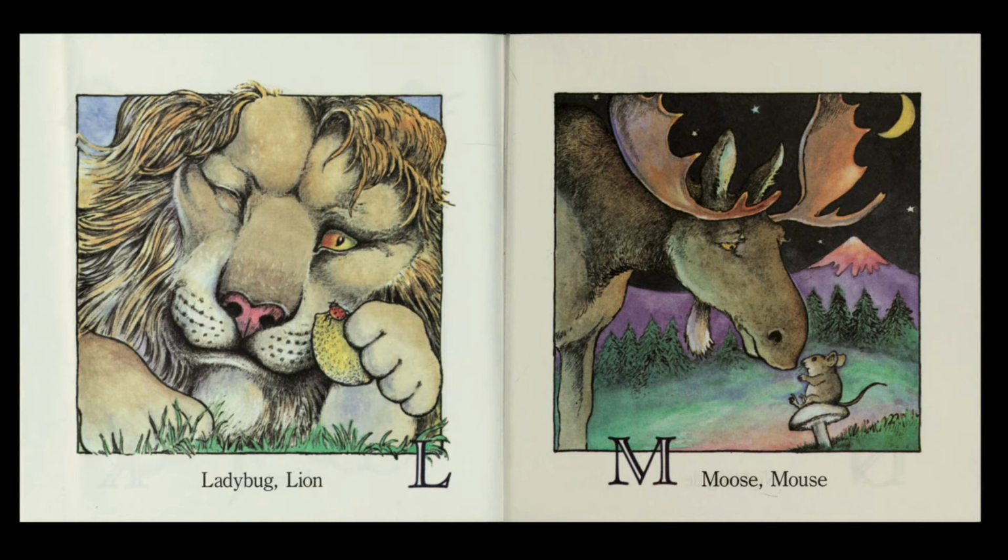The letter L makes the L sound, like ladybug and lion. Can you find other things that start with the L sound?